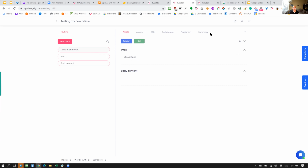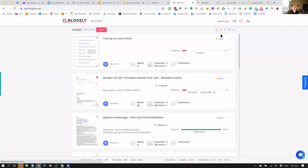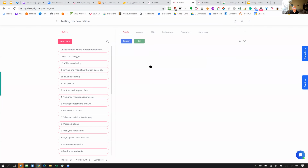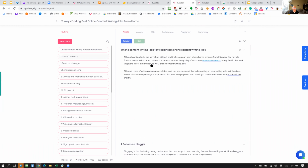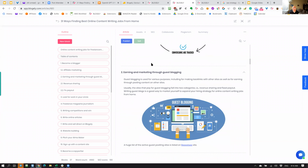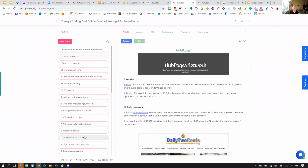Actually, let me get into the article now so you can see how the real article looks after it's completed. Let me just find the specific article so I can show the real article. So right here, you can see how the article looks when it's completed. You can see all the content here, and there is a lot of content. All the different blocks are here.